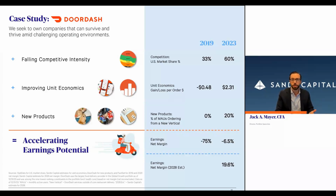And it's possible that we see even additional use cases beyond those that are food-related using this network of local delivery providers. And so these three elements, as we've set up on the screen here with a kind of math equation, are resulting in accelerating earnings potential. And what you can see is that back in 2019, the net margin for this business was quite abysmal. But today, we're approaching break even, and over our investment horizon, we expect net margins to continue to grow and to approach 20%.